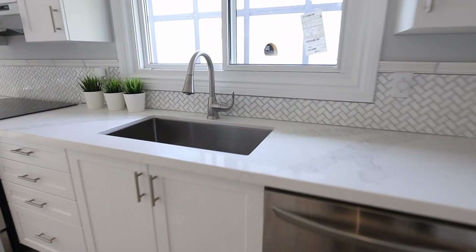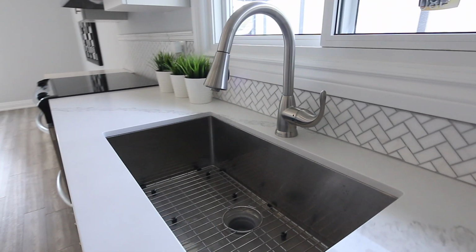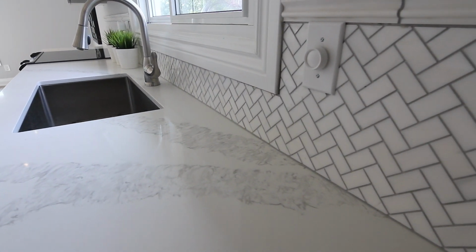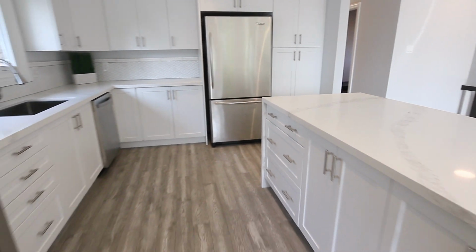And yeah, we got the big sink, and the marble backsplash. Sliding range, stainless steel appliances.